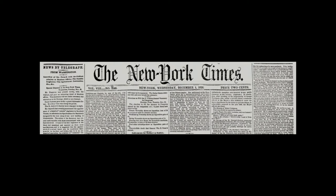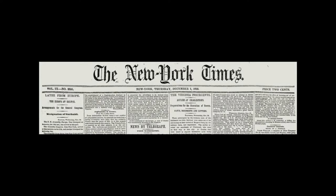The papers changed over time, but very little. So you see here the shoulders of the paper, or the ears, the ear areas of the paper moving down. And this is over perhaps a few years that this happens.